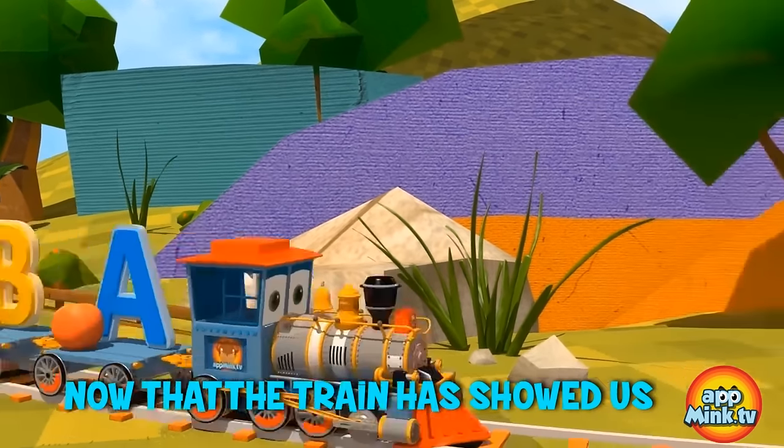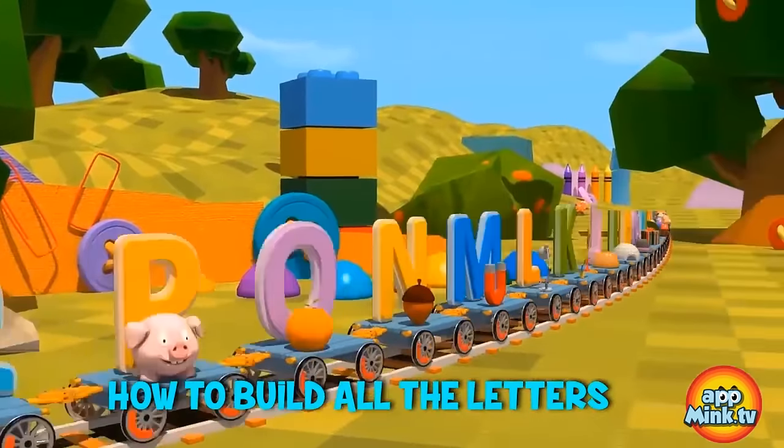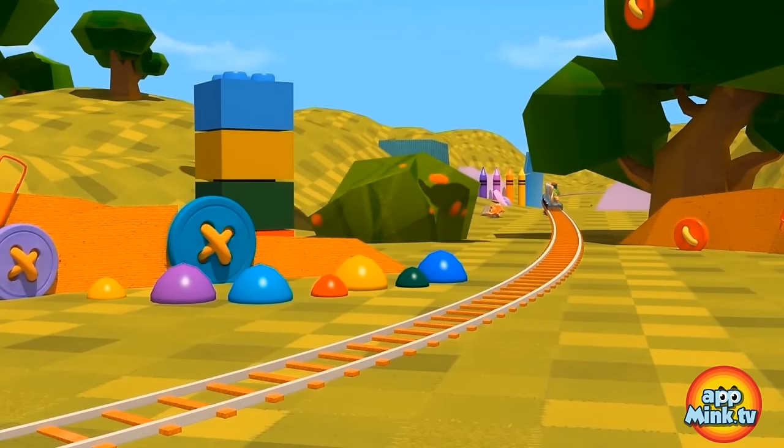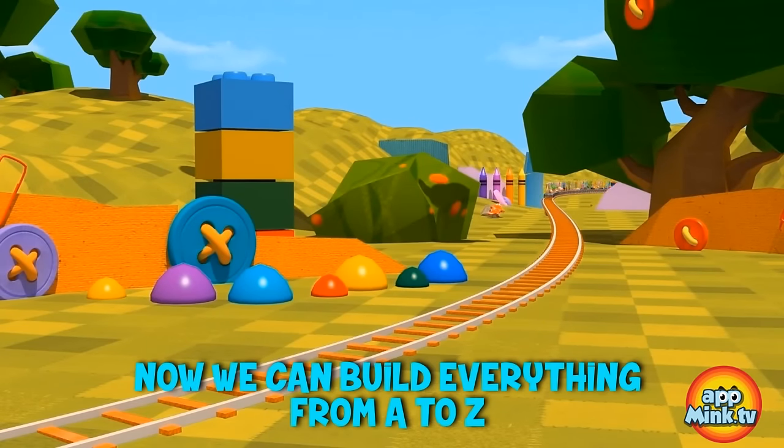Now that the train has showed us how to build all the letters, it's time for him to go home. Thanks, Mr. Train. Now we can build everything from A to Z.